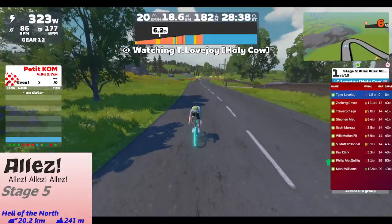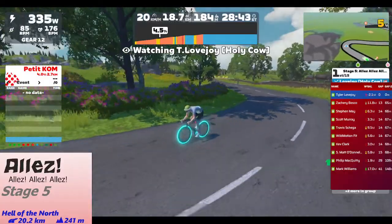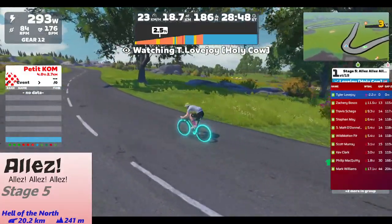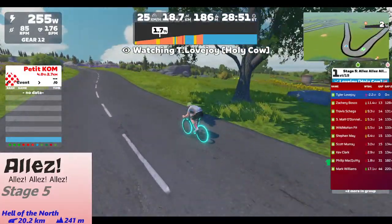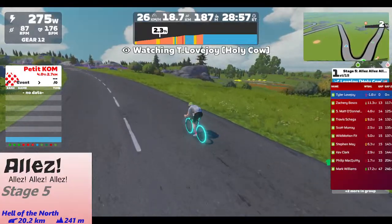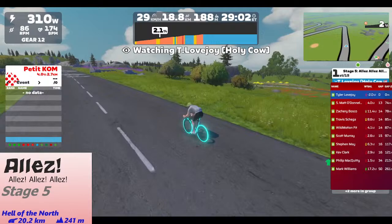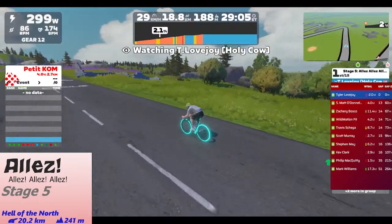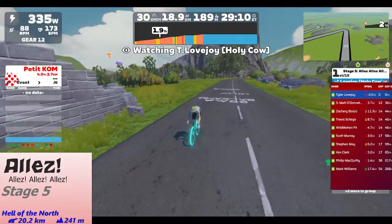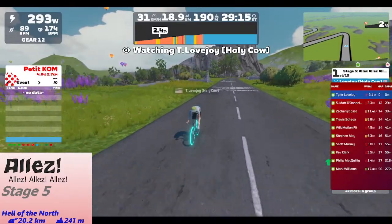I don't know these riders any more than maybe you guys do. He's absolutely diving into the hurt locker here. Just look at that, 176 BPM, holding 280 watts, 250. He is certainly motivated. Starting to see some moves from behind. Riders are kicking up the pressure, but Tyler Lovejoy here still riding away from the group, up to 12 seconds now.